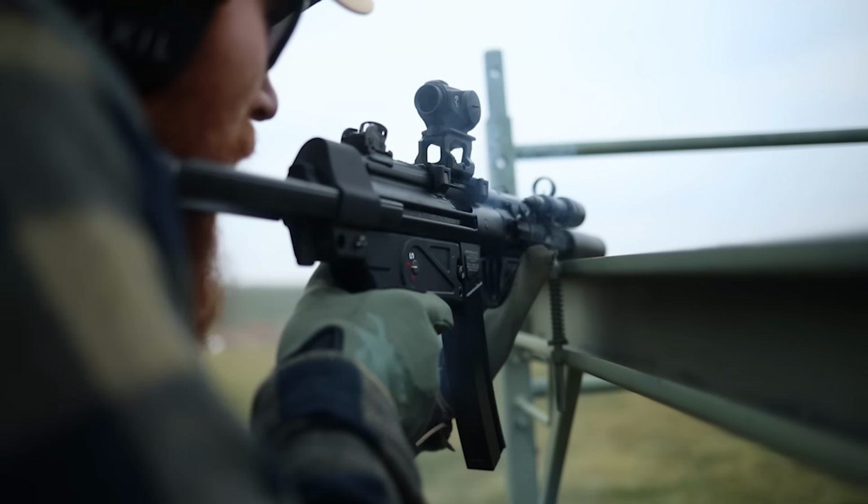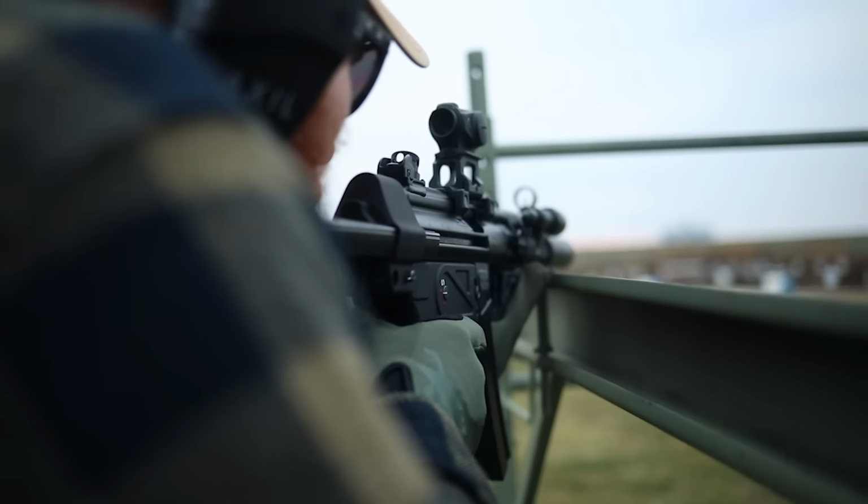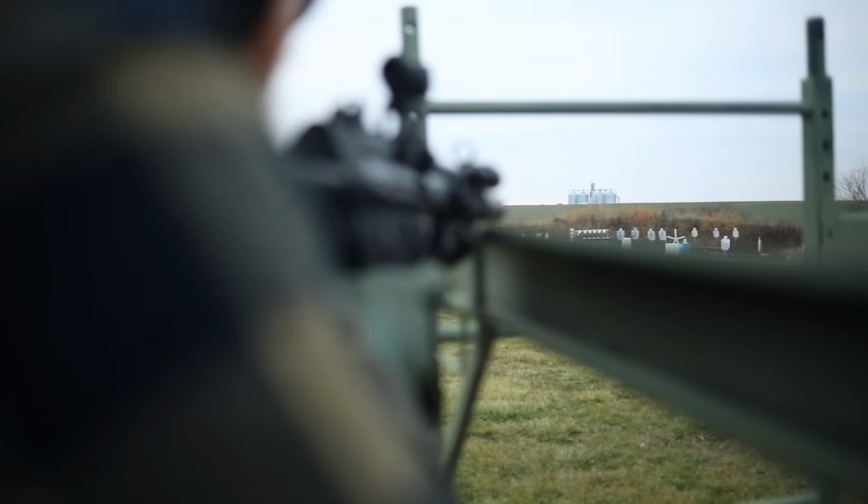Now, the MP5 certainly has some drawbacks. Number one, ergonomics is a bit of an issue. It doesn't have a bolt hold open, the parts are expensive, and even MP5s themselves can be very hard to find. Magazines are also very expensive.